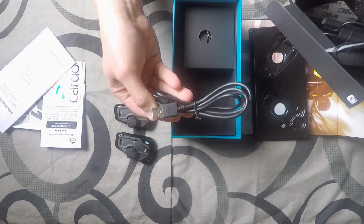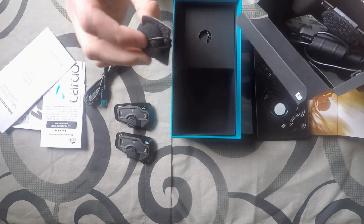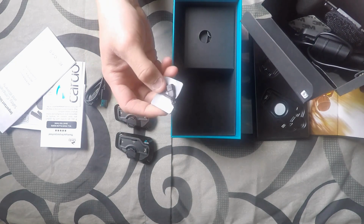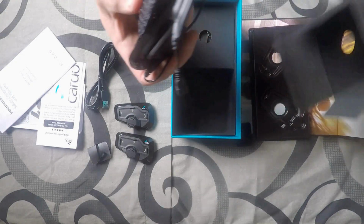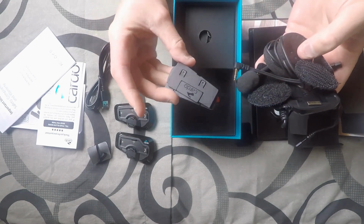And here we've got the charging cables. Oh, that's the right side speaker to meet ECE regulation, so it's on a separate wire. And here's the rest of the headset for one. I'm sure it's the same thing on the other side.